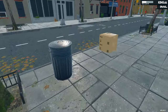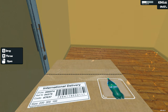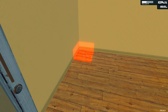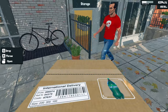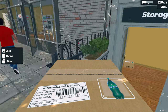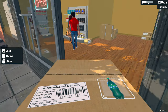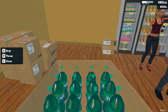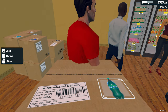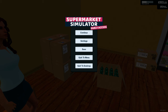That's not a mad amount. Okay. And I can't walk through to it. Yeah, no, I don't like that. I'm gutted. This is going to be ridiculous, but I think I'm going to see if I can quit to the menu.